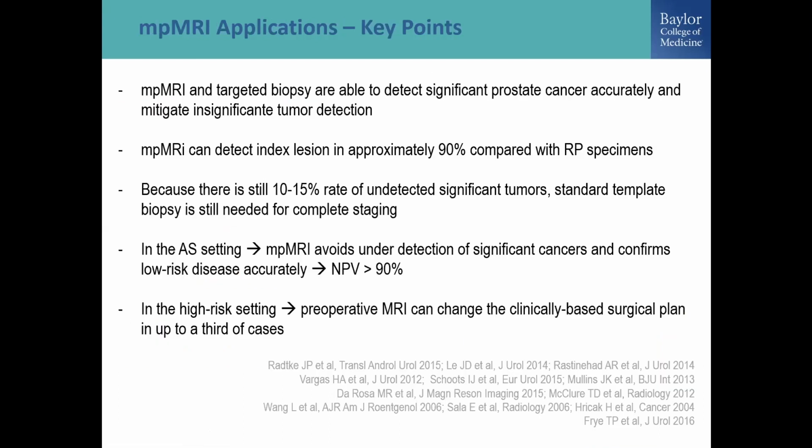So the key points about the application of the MRI are that multiparametric MRI and the targeted biopsy are able to detect significant prostate cancer accurately, and they can also mitigate the detection of insignificant tumors. MRI can detect the index lesion in approximately 90% of the cases compared to the specimens, but because 10 to 15% of the significant tumors are still undetected, using the targeted protocols alone is not recommended at this time. They need to be combined with the standard templates. We see that the utilization of this technique has benefits in terms of candidate selection for active surveillance patients, and also in the high-risk setting, changing the clinically based surgical plan in up to a third of these cases.